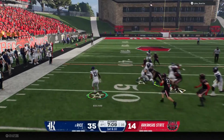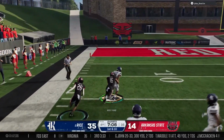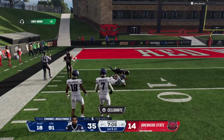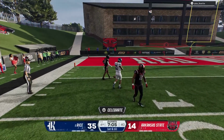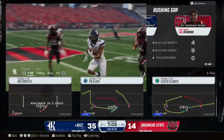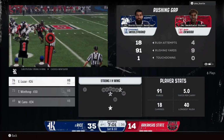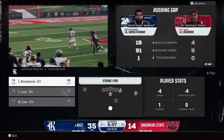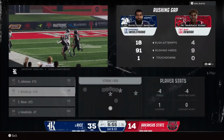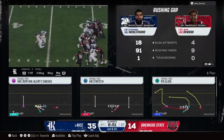Takes the handoff. It's Woollyhan. Oh, he's got some space. Sweet spin. A huge chunk play as he gets it all the way down to the 11. And I think as a running back, if you're this guy, you're licking your chops right now. This is what you want, right? You've got a big lead in the fourth quarter, and you're smiling because you know you are going to get the rock. They're going to force feed you the football to try and ice this game, and he's paying him off right now. That's a really nice run.